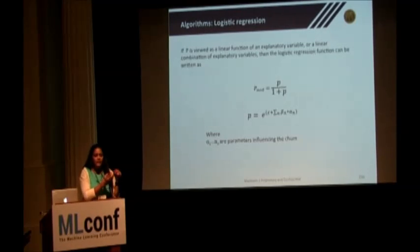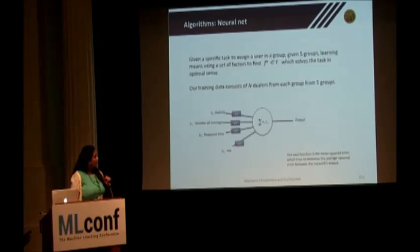All the parameters are activity, response time, and so on, the straightforward parameters which we used for our segmentation. We could also use a neural net for this purpose, where the neural net learns from the parameters, applies different weights, and differentiates whether he is a cancel member or a current member.